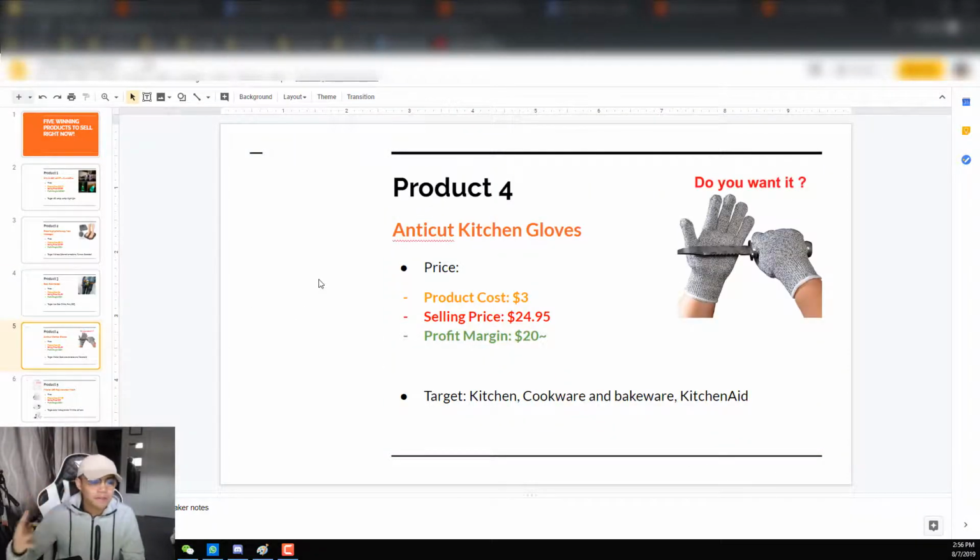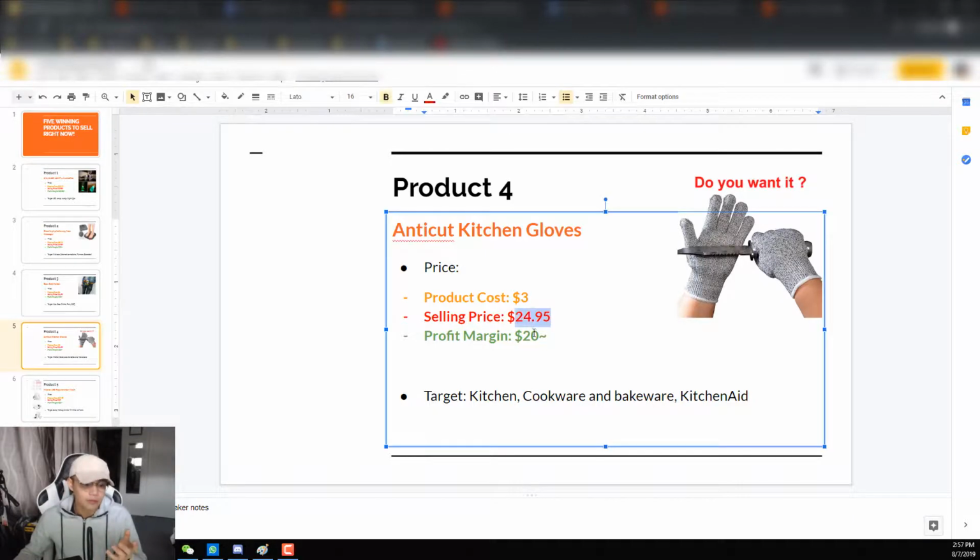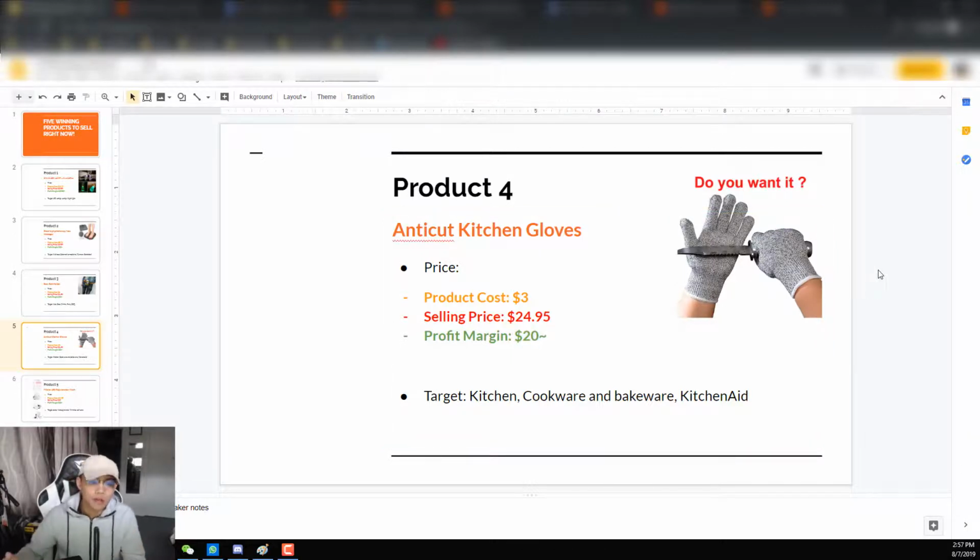And product number 4, I actually like this one as well, the anti-cut kitchen gloves. The product cost for this is $3. Selling price is around the same, $25. Profit margin is $20. Now you already know why you would want to sell this. It's because it has that multi-purpose as well. It's gloves, and also it's anti-cut. So when people are in the kitchen cutting meat or vegetables, they can use these gloves to keep themselves clean, and also they won't be able to harm themselves.